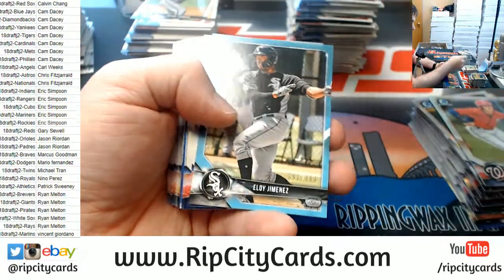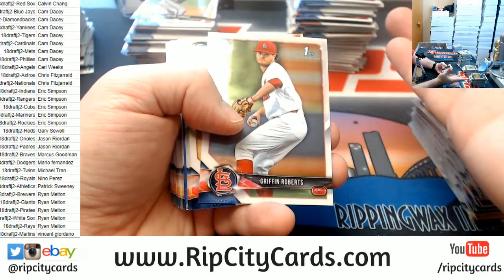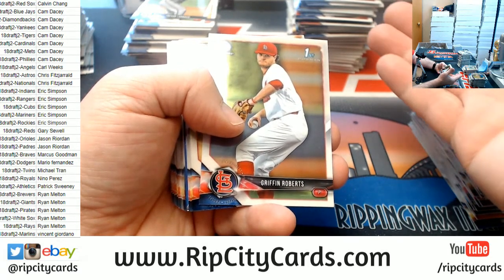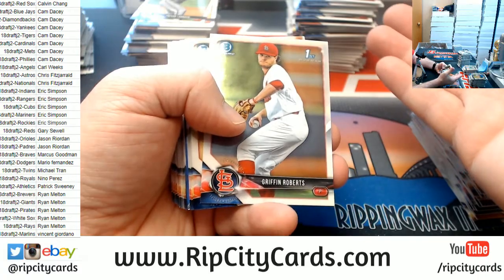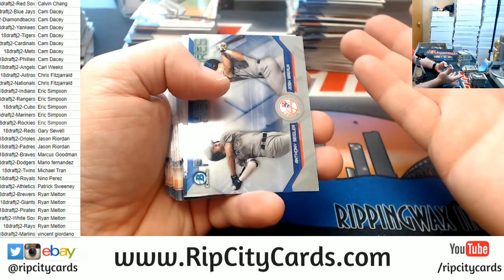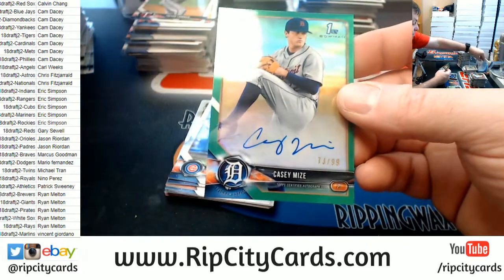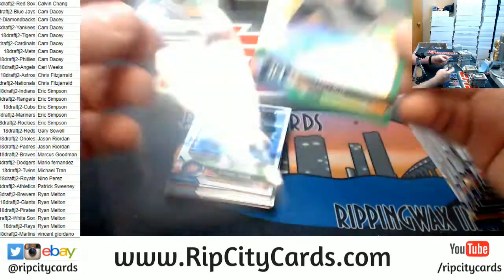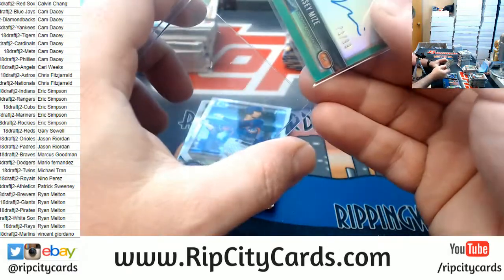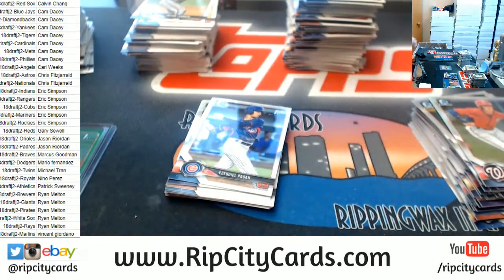from all this Bowman. Eloy Jimenez to 499. Gary, what are you talking about, bro? You hit the best card in this case so far. You got the reds, right? A green Mize for the Tigers. All right, that might have come close to unseating it.